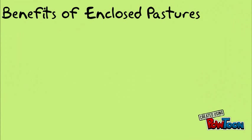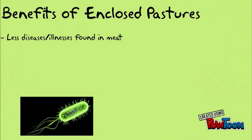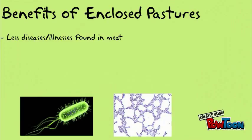There are many benefits when it comes to enclosed pastures, but I'll name a few so I do not bore you. By eating meat grown from enclosed pastures, you are less likely to make contact with illnesses and diseases such as E. coli or listeria, because the animals on enclosed pastures feed on the grass there and are not crowded tightly in a given area.